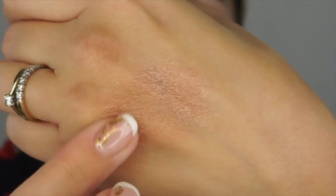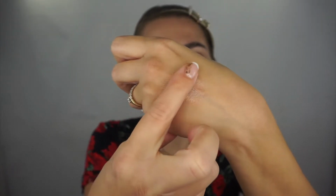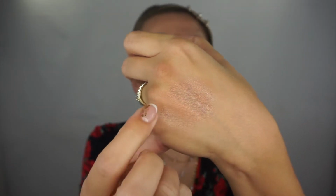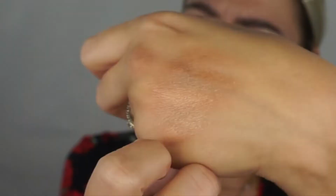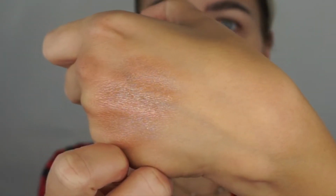Wow. Okay. You could actually use this as a highlighter. So it's a creamy eyeshadow, but then it blends to the powder kinda. Yeah, I don't know how to explain this. It just blends into kinda like a powdery finish, but then not really. Look at that glow. Okay. I think we should just try this, right?